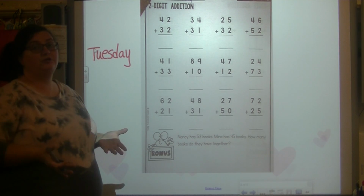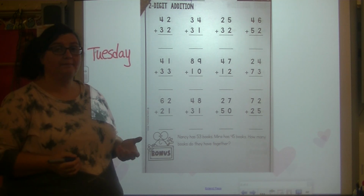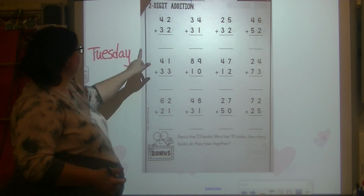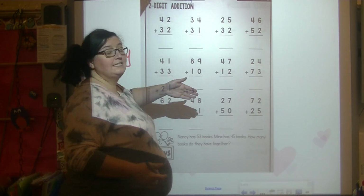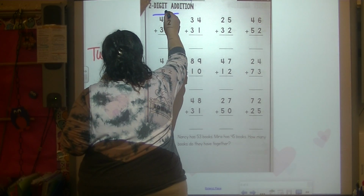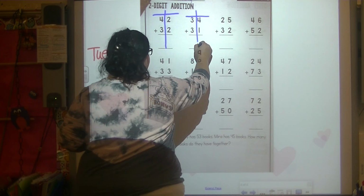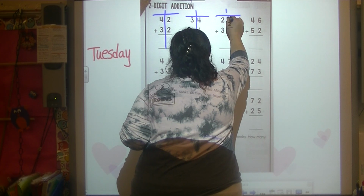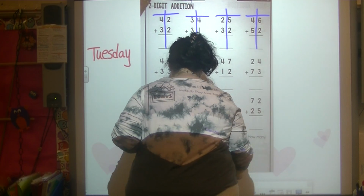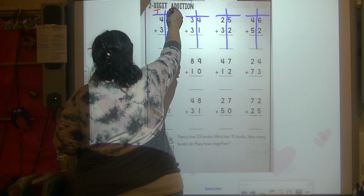Remember, when we have two-digit numbers, the most important thing we do is divide them into what? Into their tens and ones. So I'm going to go through my first row and divide my tens from my ones with my T-chart. All right, you divide yours. Going to put a T for the tens place and an O for the ones place.